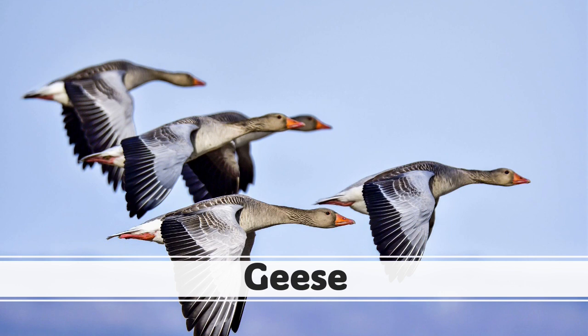These birds are geese. Geese. If it's one bird, it would be called a goose. But when it is more than one bird and they are flying together, they are called geese. Geese.